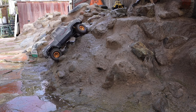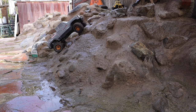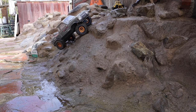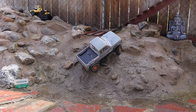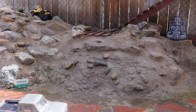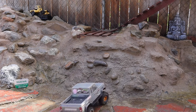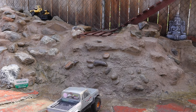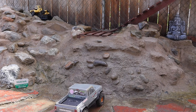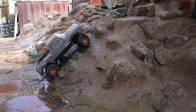Oh, they really hold on to it. Get around. Get around. Well, it's just not there. It's not there. There's a little puddle right down here. Let's force them clean as I am making mud down here. Full on mud. I didn't realize they were picking up that much and not letting it go.